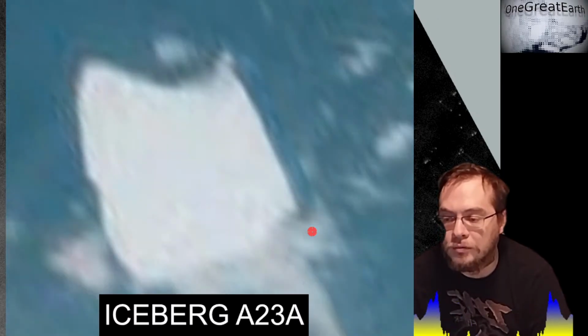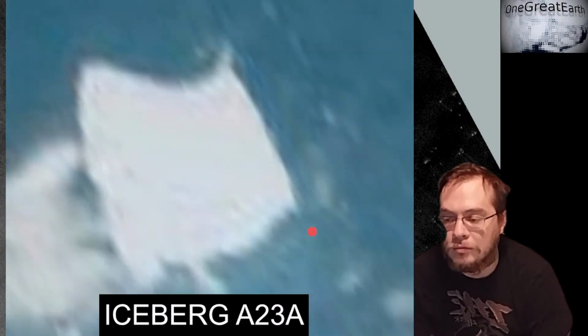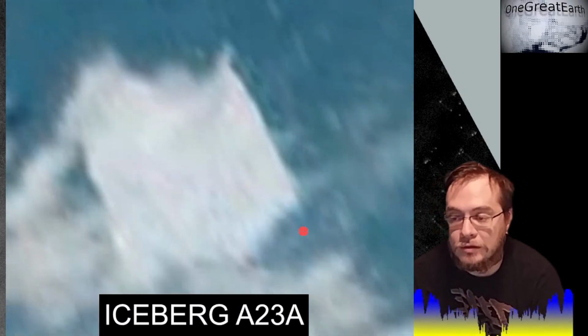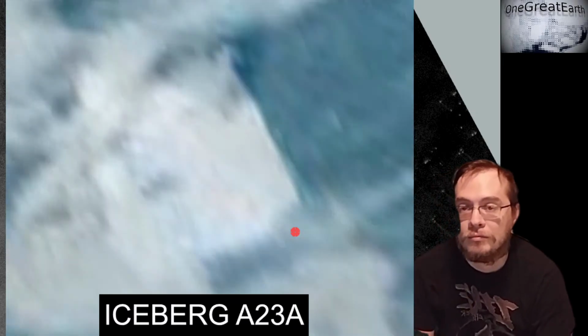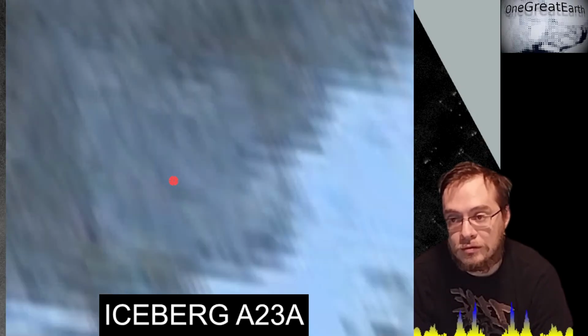I don't know if it came apart or came to pieces. Currently looking at the last shots we were able to get of this monster, 80-kilometer wide iceberg just wandering into the Scotia Sea.